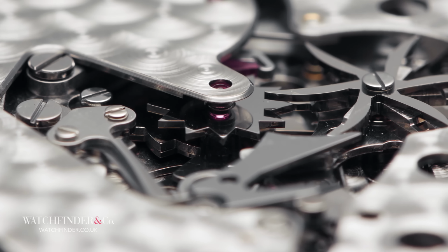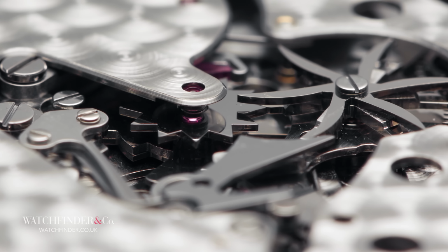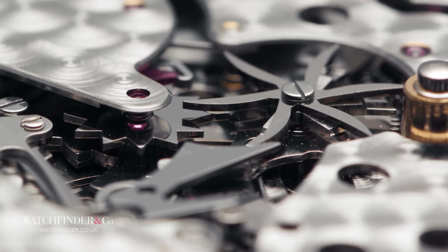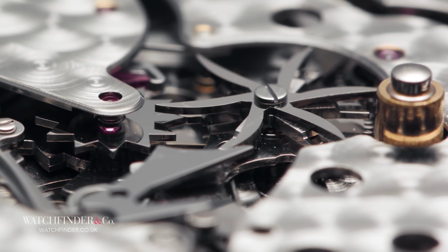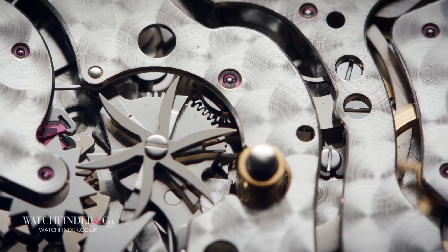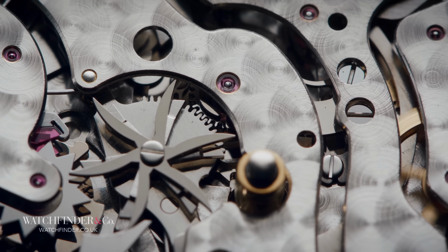Not good if you actually needed to know the time. The solution came in the form of the all-or-nothing device, which actively blocks the minute repeater from sounding if the lever isn't fully depressed. The man behind that clever little idea was one Abraham Louis Breguet.